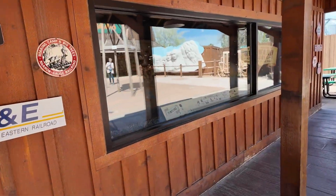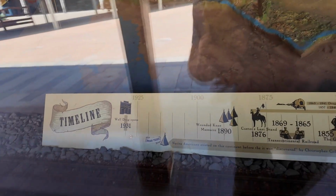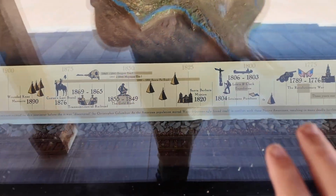Oh, wow, I didn't know this was here. It's kind of hard to see with the glare. Let's try to get it up nice and close there. There's a whole timeline of Wall Drug stuff here. At the bottom, it gives you a whole bunch of timeline of this area, I think. Oh, here we go. Wall Drug presents Westward We Go, America's Move to the West.